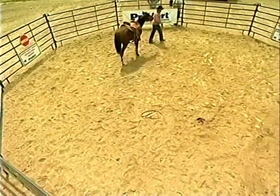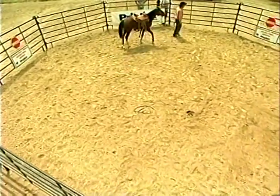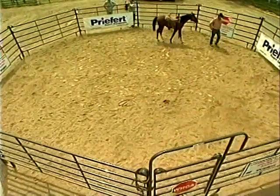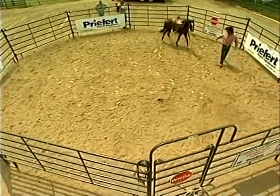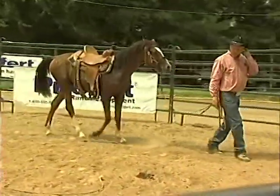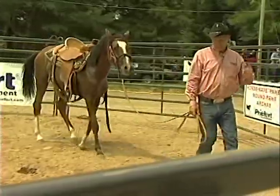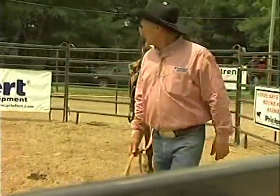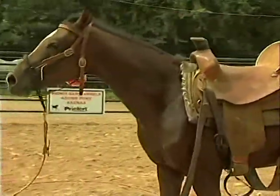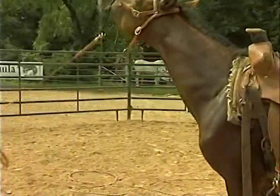We'll go back to working a little more on our leading part. You really don't want to drag a horse around when you're leading him. You want him to follow you. And when he don't follow you, you've got to be able to do something to him without hurting him, but get his attention where he will follow you, where he'll do what you ask him to do. And so that's what we're doing now.